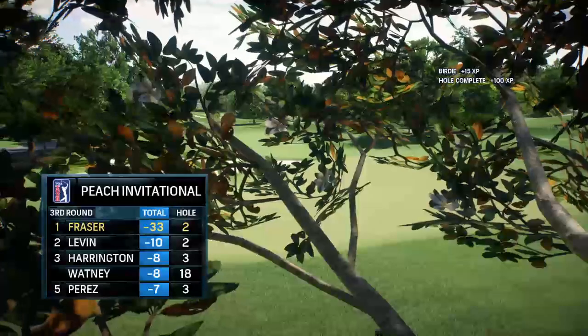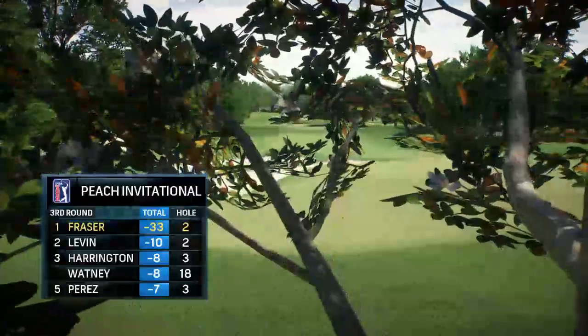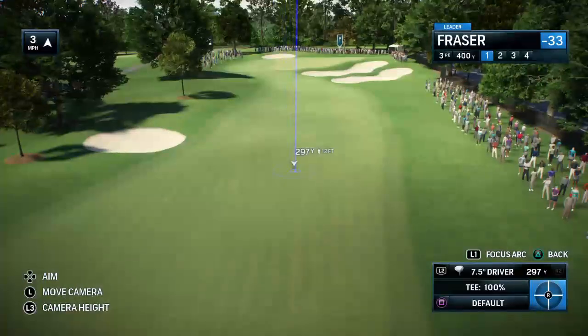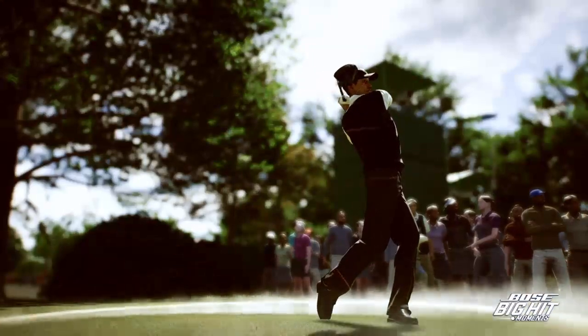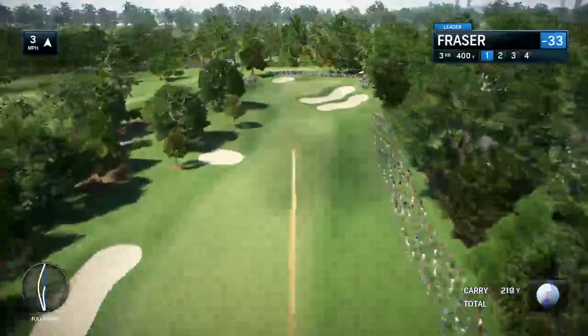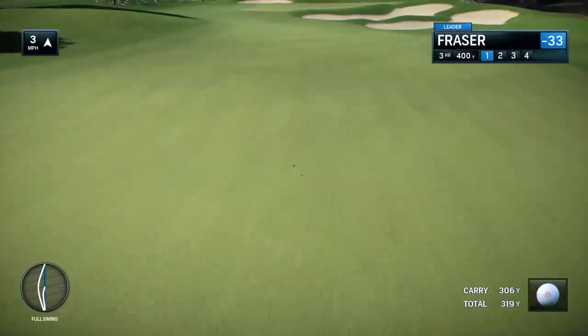Not a real hard game, is it? Birdie to open. Moving on to the third hole now. Short par 4, under 400 yards. He's going for a little extra. I mean, that is one of the hardest drives I've ever seen. Just let it rip. Oh, it's fine.